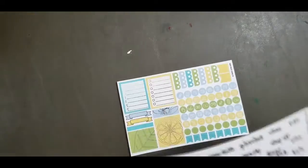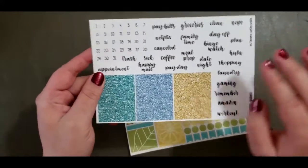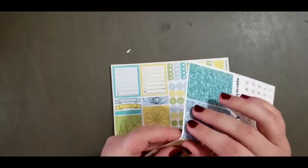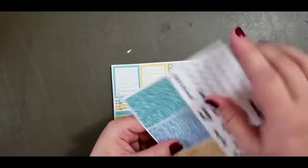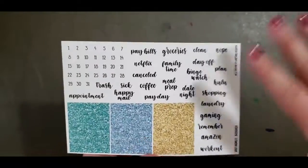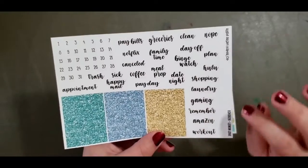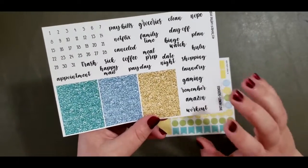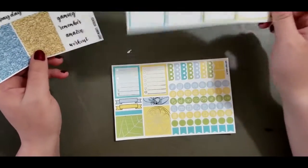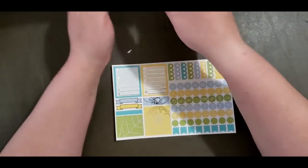And then we have our one sheet with no foiling, which is a bunch of word or script stickers with some glitter headers and the date dots. I like this as well because I like using these script stickers a lot if I'm doing a more "simple" spread, because then I don't have a ton of icons cluttering things up. And if I wanted to use a box, I could put the script sticker on top of the box and have it label what the box is supposed to be.